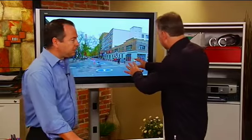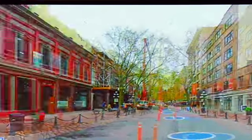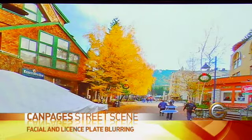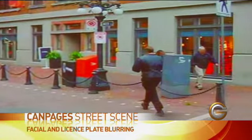What about privacy? That's a huge concern for a lot of Canadians. You can actually see there's a lot of people in the street here. We want to be very careful not to invade anybody's space the wrong way. So we're going a long way into blurring all the faces, all the license plates, but we also have mechanisms in place where we allow anybody to ask for a photo to be blurred a little bit more, to be removed or to be changed.